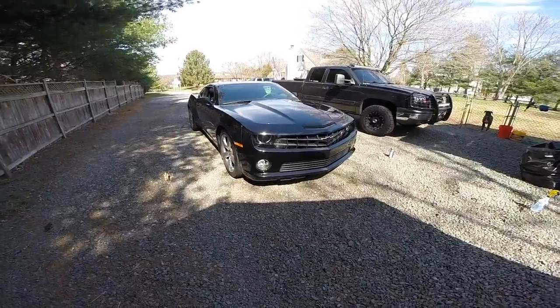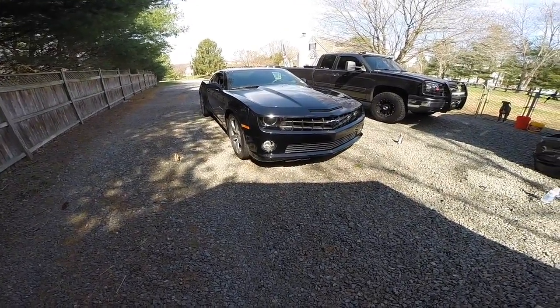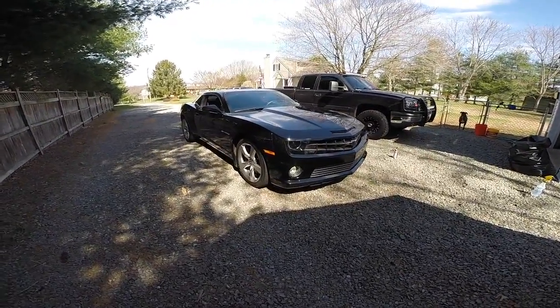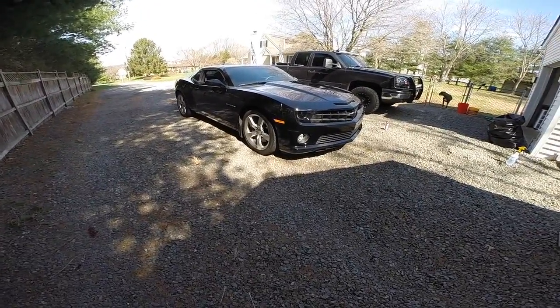Okay guys, today I'm here with a 2011 Camaro 2SS. This is the top model Camaro sold in 2011. So I'm going to go into the top 5 things that I love about this car.